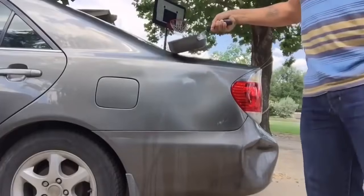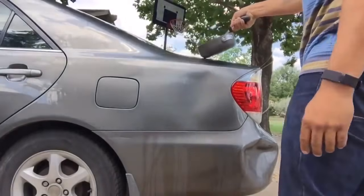This person figured out that you can remove a dent from a car by using hot boiling water and a plunger.